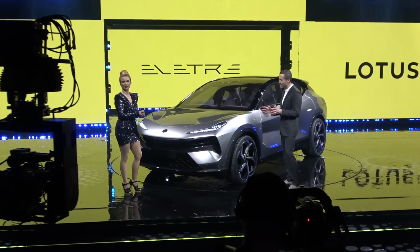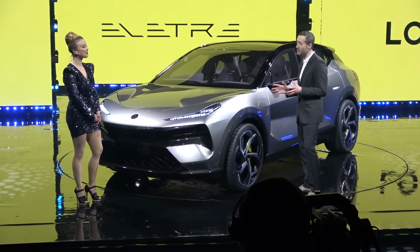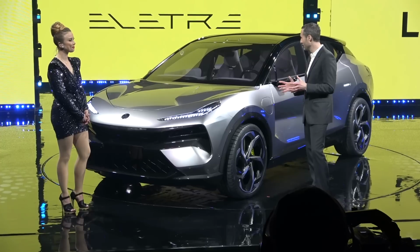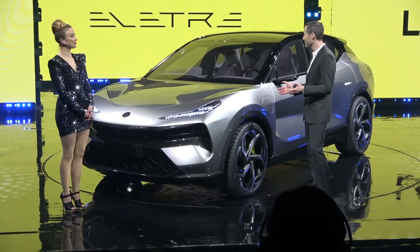No, maybe not. I mean, I think it's strictly highly confidential at this point in time. But the design is almost there. We're really proud of that car as well. And perhaps if we have another conversation around 12 months' time, we'll be looking at something different. But today, it's all about Eletre.